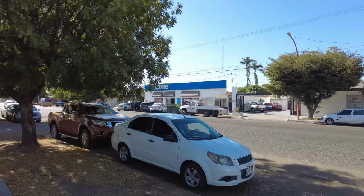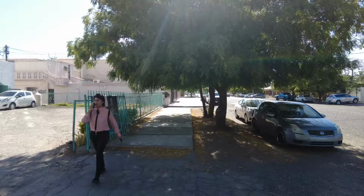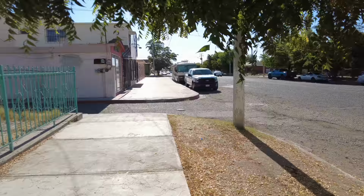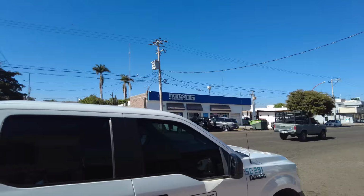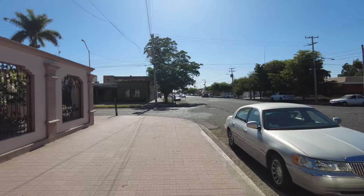Okay, I think this is where we want to go. Got 5 minutes left. Let me know in the comments from what you've seen so far. Would you come to Obregón? I know it might not be, you know, something that you would purposely choose as a destination, but a destination and traveling long term are different things. Is this what you expected Obregón to be like? Is it similar to Los Mochis? Culiacán? Okay, let's go down here.